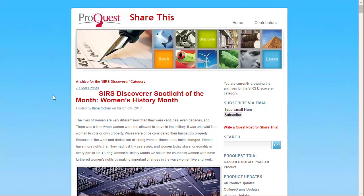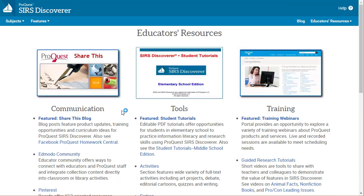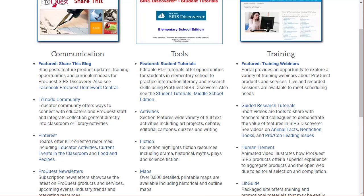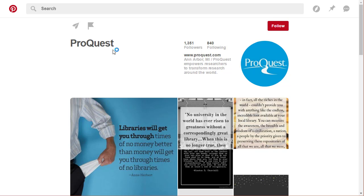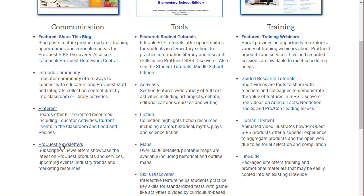In addition to the blog section, there's also an educators resources section, which is kind of nice. It offers up some features that teachers could find really helpful. If you want to just get basic information or share information about ProQuest or Discoverer, you can use their Edmodo community that they've got set up. You can go to a Pinterest board that they've got set up for ProQuest. They've got this nice libraries quote right on the front here that I've been digging every time I come in. They also offer a newsletter, but the tools that they offer are actually pretty handy.